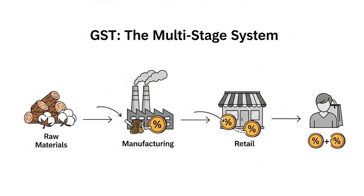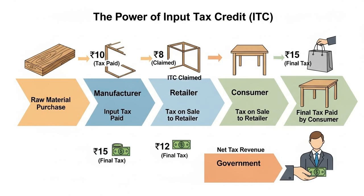Unlike a retail tax paid once by the consumer, GST is collected at every single step of the supply chain, from the purchase of raw materials, to manufacturing, to warehousing, and all the way to the final sale. The tax is calculated on the value added at each stage. Let's use a simple example to make this clear.